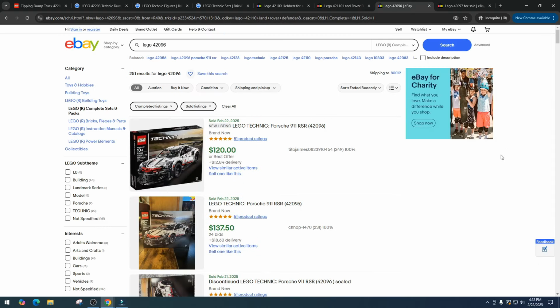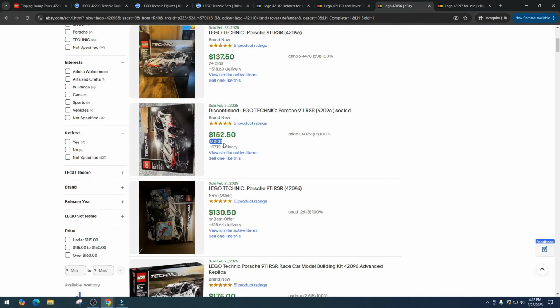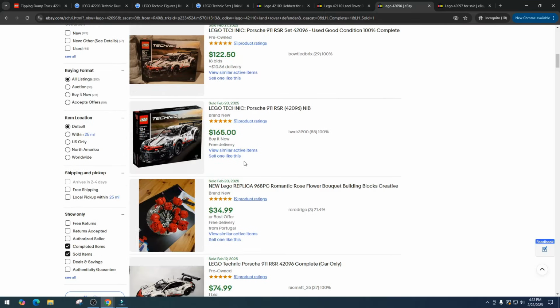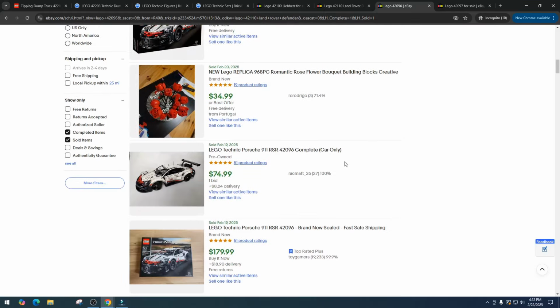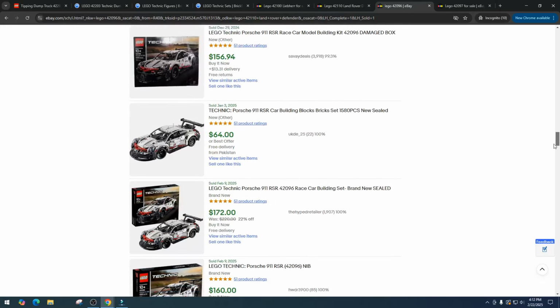And then let's take a look at item number 42096, the Porsche 911 RSR. So we got 120, 137.50, 152, 18 bids. That's pretty solid. 175, 122.50, 165. Pre-owned is 74. Yeah, a little bit rough. Yeah, that one's not doing the best.